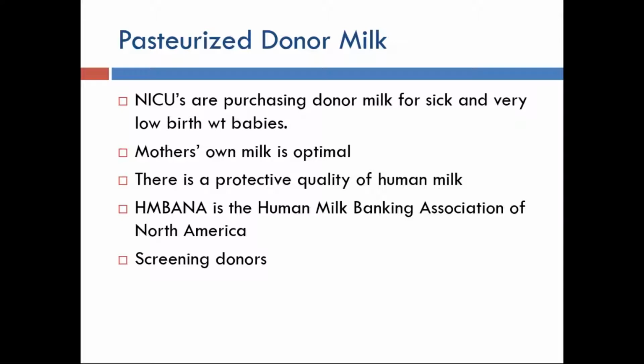So if you know a mother that is making a lot of extra milk and she wants to donate breast milk, the first thing you would do is Google milk banking in your area and call a milk bank, and they would screen the mother over the telephone for lifestyles that would make a person be at risk for certain infections. So like they'd ask questions about IV drug use. So first they get a screening over the telephone, and if you pass the screening on the telephone, then they would have you go for blood work. And after you did pass the blood work, then they would send you all the things you need to pack up the breast milk and send it to them.